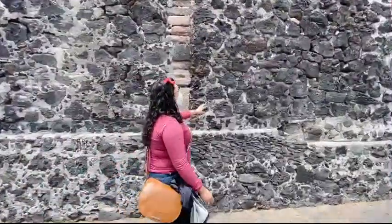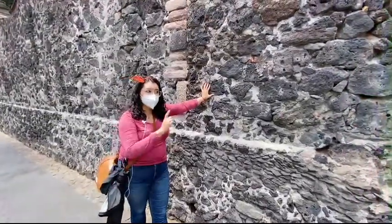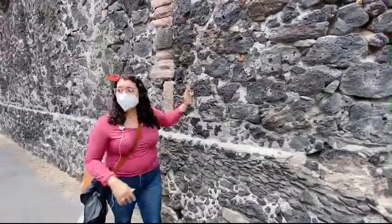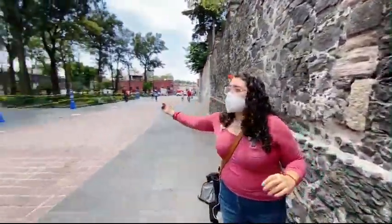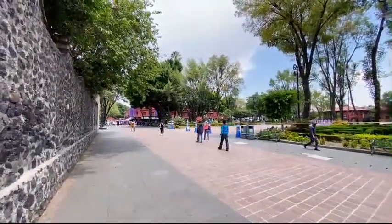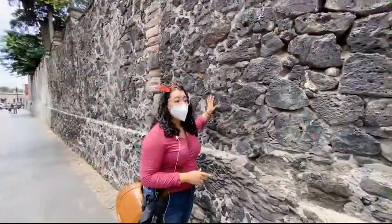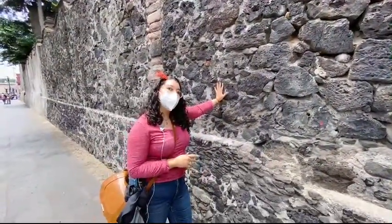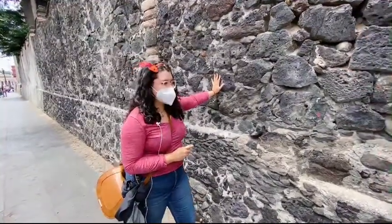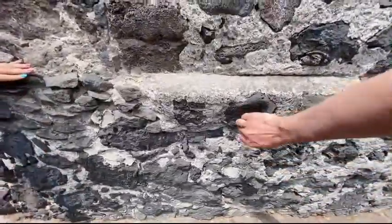Because if you see, we also have the volcanic rock. But like I said before, this is one of the oldest churches of Mexico City. It was built in the 16th century. You can imagine that there was a wall all over this square and the other one, so all of this was part of the church, okay? I see. And if you see the stones, this is the way they used to build the pyramids. Oh, fascinating, with unshapen rocks. Yeah, exactly. And like this one as well. This is the way that they built the pyramids.